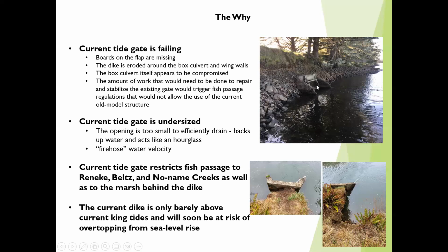So the area behind the dike is pretty large, and the whole opening to drain that is a 4x4 box culvert. So what this in effect does is it creates an hourglass effect at the tide gate. So there's a restriction there. Water can't move through it fast enough for it to be in constant equilibrium with the tide. And you get this hourglass effect, either water waiting outside the dike and pouring through like a fire hose to get in, or vice versa on the outgoing tide, a bunch of water held inside the dike that has to pass through this narrow opening to get out.